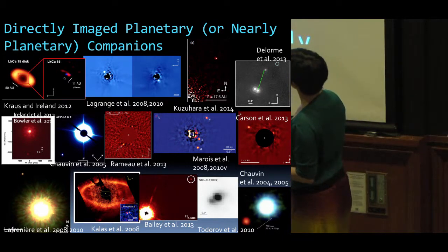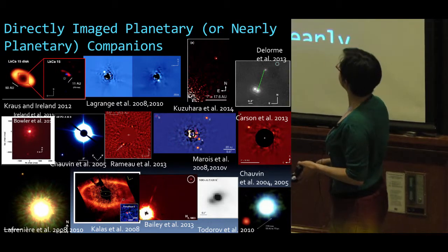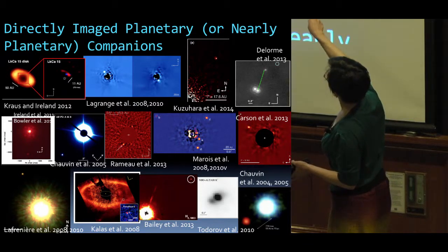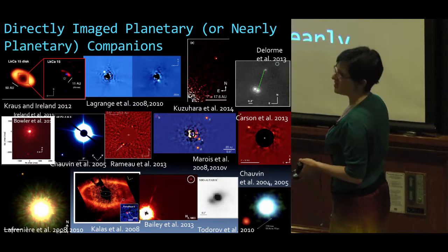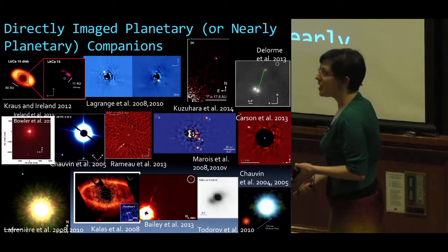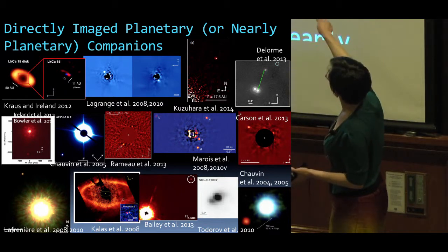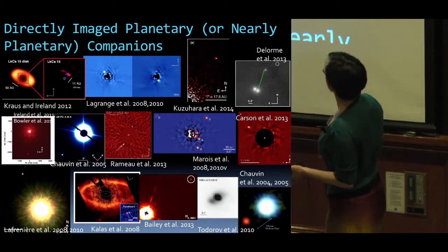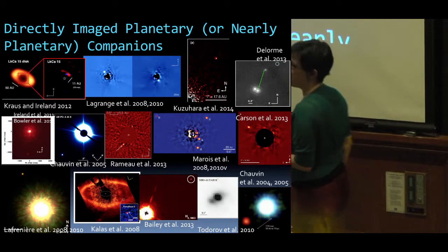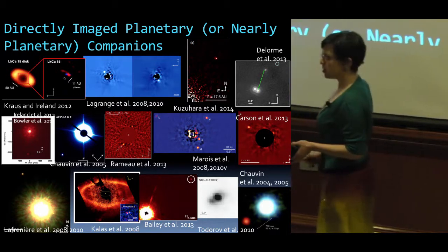So these systems, I'm not going to really talk about them very much because you're going to hear a lot more from Travis next, but they range from somewhat similar to what we see in our own solar system, like Beta Pic b. It's an 8 to 10 Jupiter mass planet at 8 to 10 AU from its star. So like a scaled up version of Jupiter or Saturn, which makes sense because this is a higher mass star. And then you get things like HR 8799 b, c, d, and e. So it's one A star with 4 planets. So they range from similar to quite puzzling.